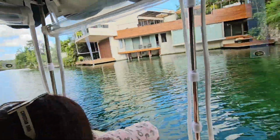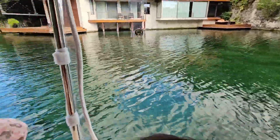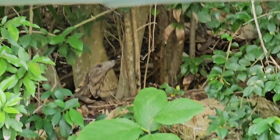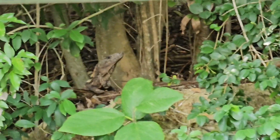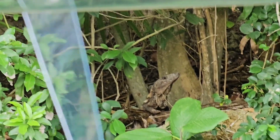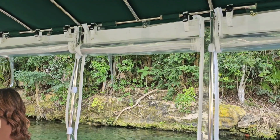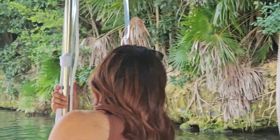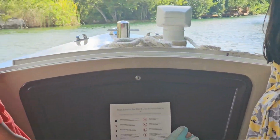Did you see, Leva? Any fish, Leva? Not yet. Not yet? Did you see that, Finley? See that snake? It's an iguana.